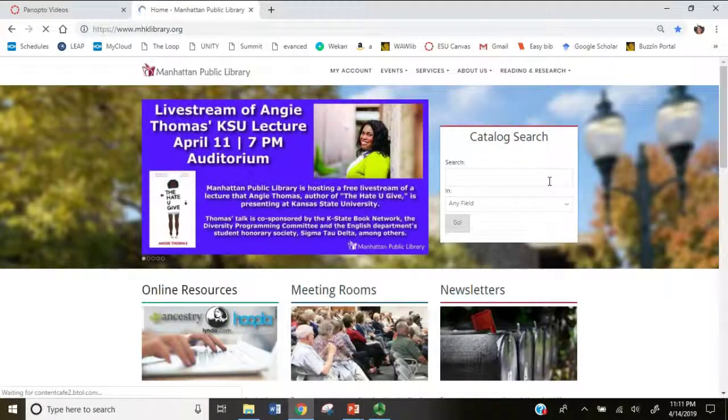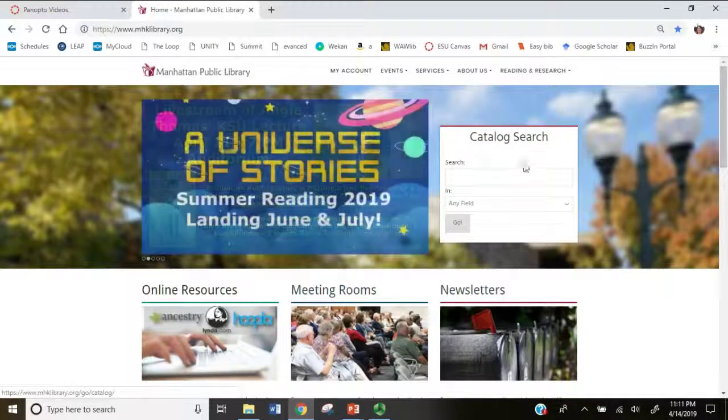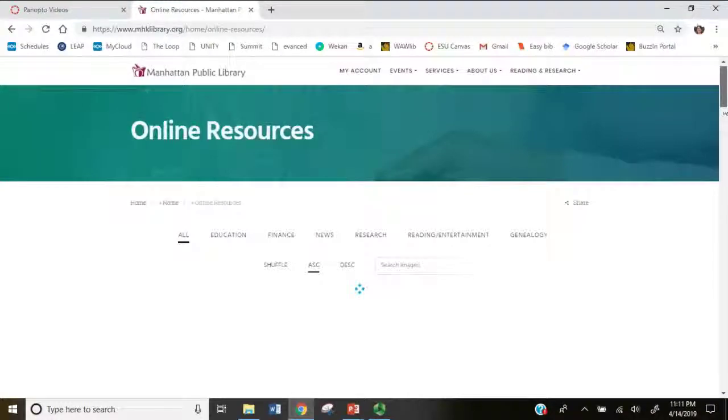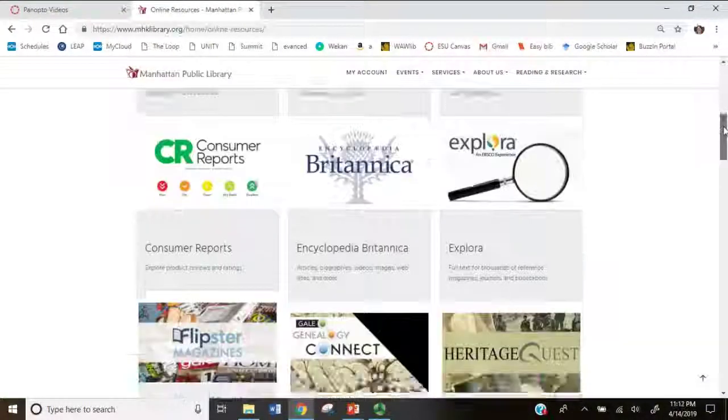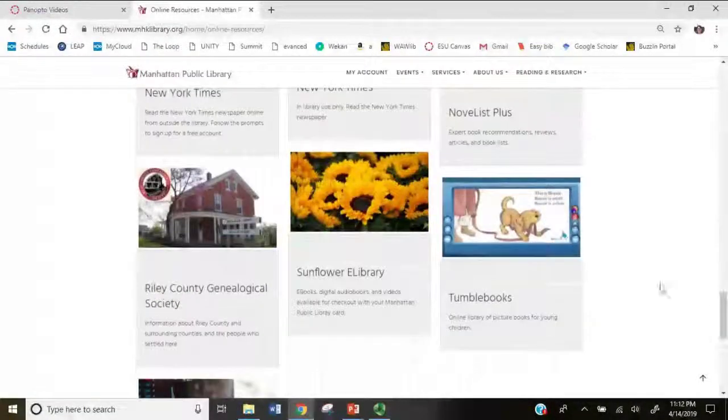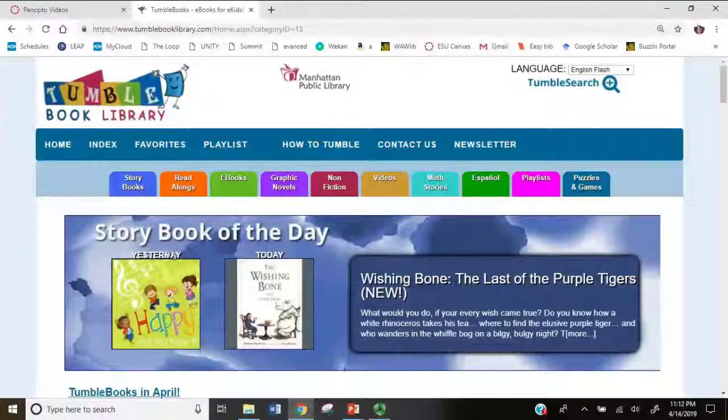All right, we're going to start here from the Manhattan Public Library webpage. Click on Online Resources, and then we'll go ahead and scan down. You can see that there are a lot of resources available to you through the library. We're going to look at Tumblebooks today, thinking of our youngest age users and what they might be interested in and what might be good for their early literacy development.